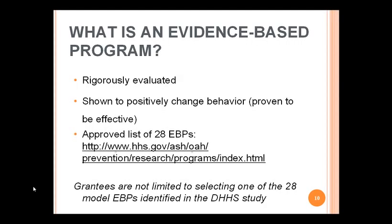Although there are countless teen pregnancy, sexually transmitted infection, and HIV prevention programs being implemented throughout the United States and internationally, only some have been proven effective in changing sexual risk-taking behaviors and are included on the Office of Adolescent Health list of evidence-based programs. That is not to say that a program not included on the OAH list of evidence-based programs is necessarily less effective than others on the list.